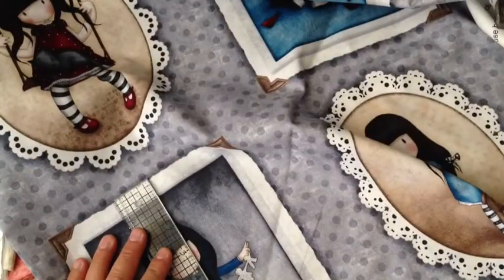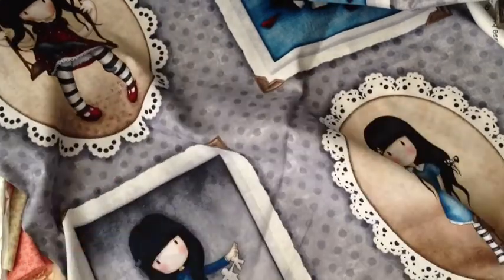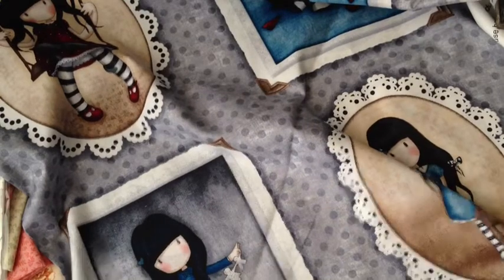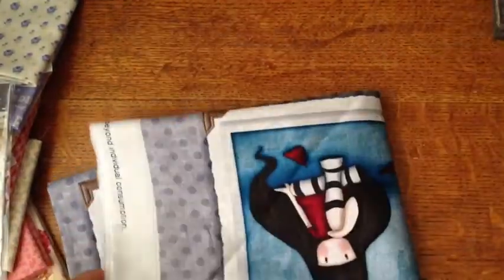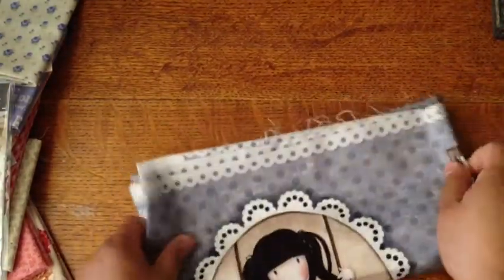Like I said, each of these squares is about 9 3/4 by 7.5, basically. So you can make really cute pillows, or sachets, or whatever. Or whoever's getting this can make that. I think they're pretty girls, but I don't like how dark they are.